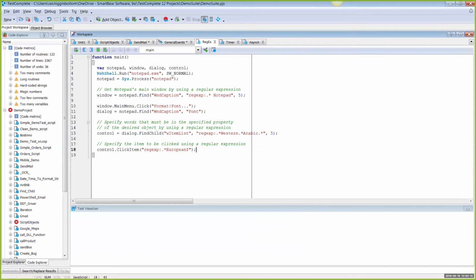All right, so that's just a basic example of a regular expression and how to implement it within TestComplete. Also, as a side note, you can even use it within your name mapping, which I'm sure some of you may already be aware of.